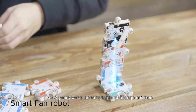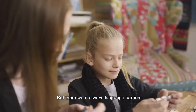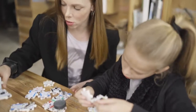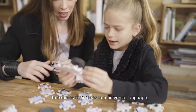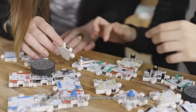For 8 years, we've been trying to challenge children with science and technology ideas, but there were always language barriers. Besides, kids just wanted to play a lot more than they wanted to learn. So we finally discovered the first game that allows them to express their ideas in a universal language. Puzzles, the language they learn before they start talking.